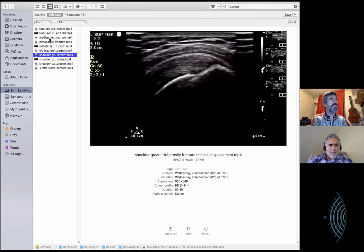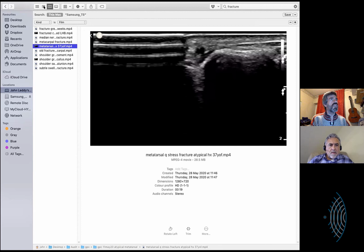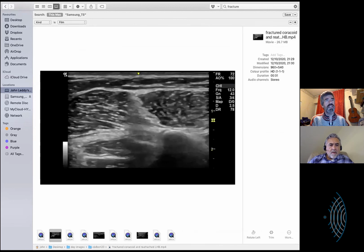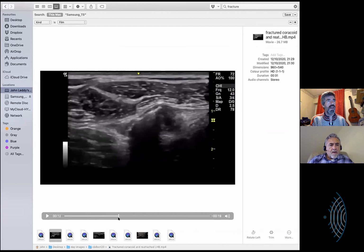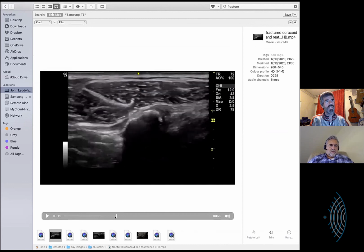Fracture shoulder. I recently had a case of fractured coracoid. Yeah, this was again a very subtle one, in a difficult shoulder, with a ruptured long head of biceps, and I was trying to make sense of it. I was trying to scan the subscapularis, and the coracoid just looked wrong.